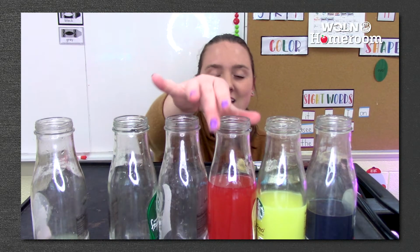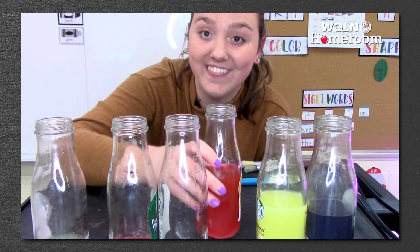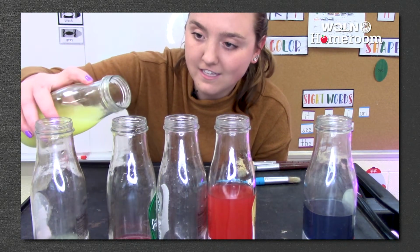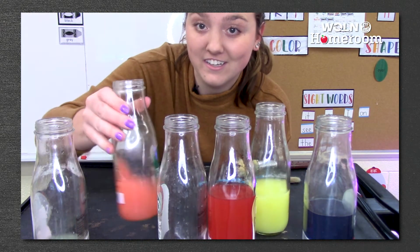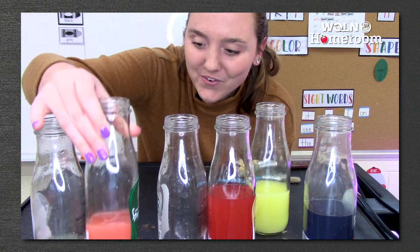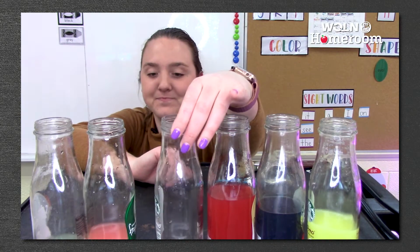Let's find out. I'm going to start by pouring my red into our jar, and then I am going to add our yellow. All right, let me give it a little twirl. What color do we have? Orange, good job.